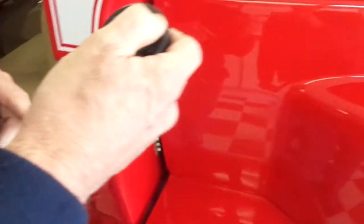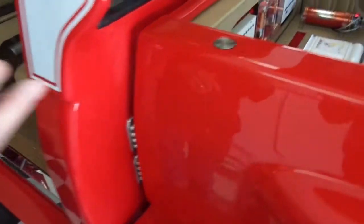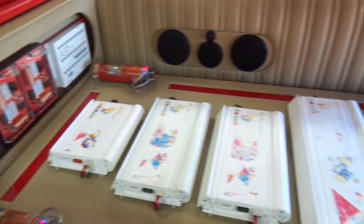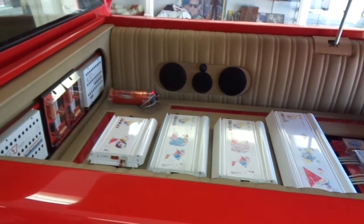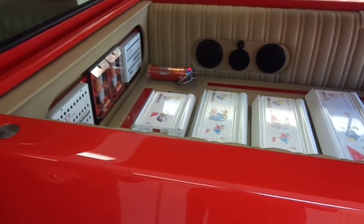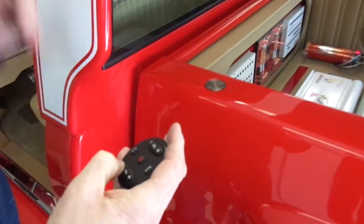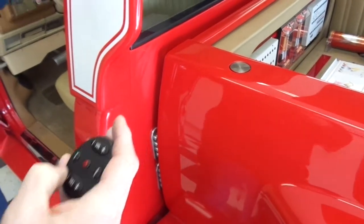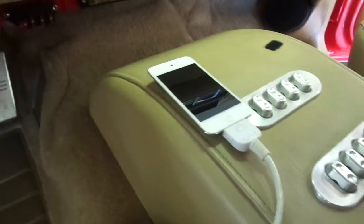Does that raise it up and down? Oh, that's your stereo. That's a remote for the stereo system. What do you have that on, CDs or something? I got an iPod. You're hooked up to the iPod? Right, so you've got an iPod hookup.